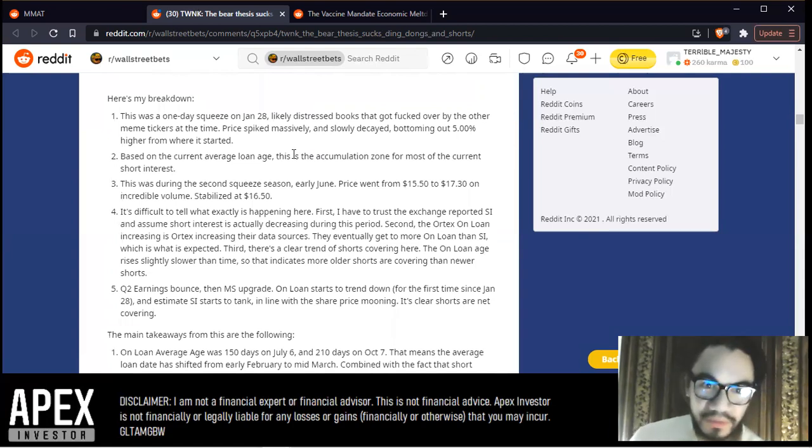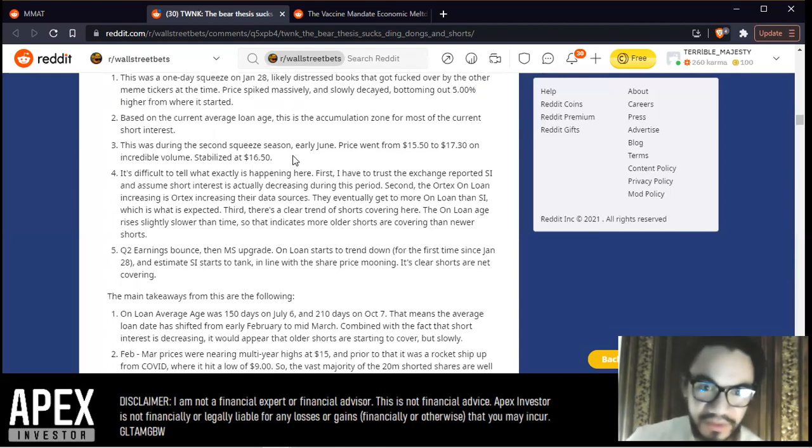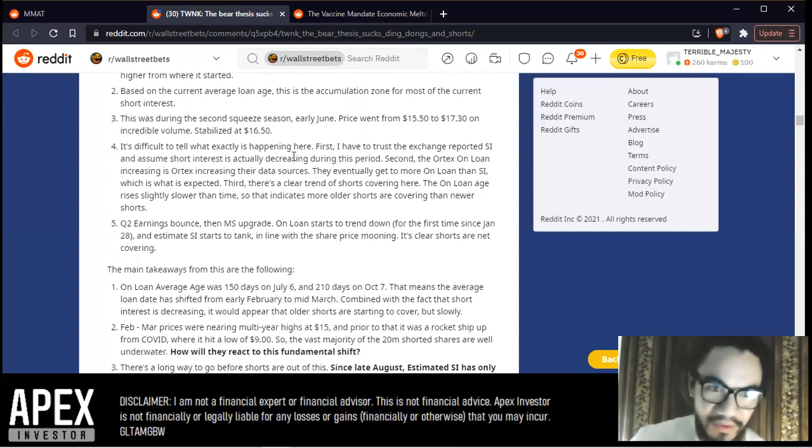Here's my breakdown. This is a 1-day squeeze on January 28th. Likely distressed books that got screwed over by other meme tickers at the time. The price spiked massively, slowly decayed, bottoming out 5% higher from where it started. Based on the current average loan, this is the accumulation zone for most of the short interest. This was during the second squeeze season, early June. So we're looking at late January, early June. Price went from 15 to 17.30. Stabilized. I wouldn't call that a squeeze, but okay, I'll look at that in more depth.